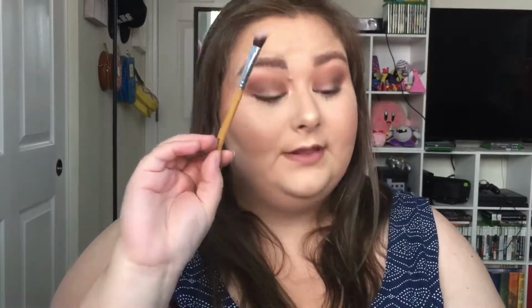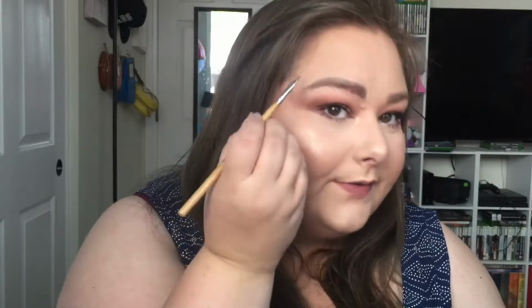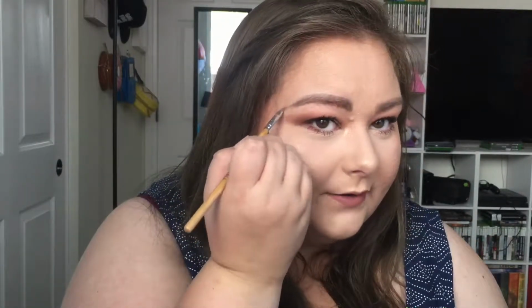And then this one I'll use either for blending or glitter packing, or sometimes I'll even go underneath the lash line with this. Really like this one. This one is really, really small, but it's really good if you want to get a nice fine point on your eyebrows. I like it a lot. This one, again, I haven't really found a use for. I think it might just be another under eye eyeshadow kind of brush for smudging.